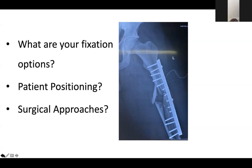I don't think we mentioned the reduction here. We mentioned the joystick, which is very good, but I've had to open a significant number of these fractures, especially if there's comminution, because some fragments of bone will block your entrance into the distal fragment. These are just my thoughts on this topic.